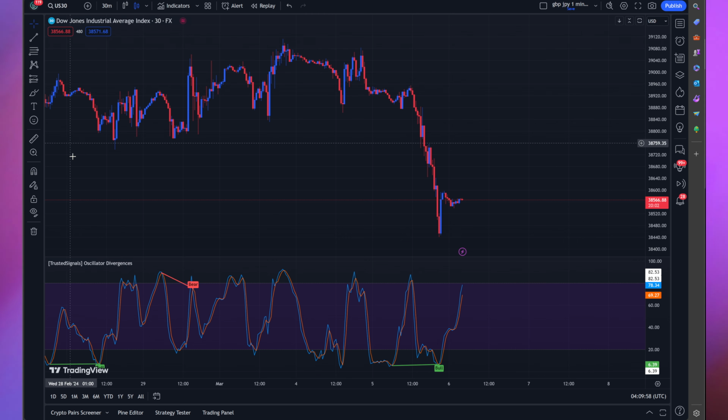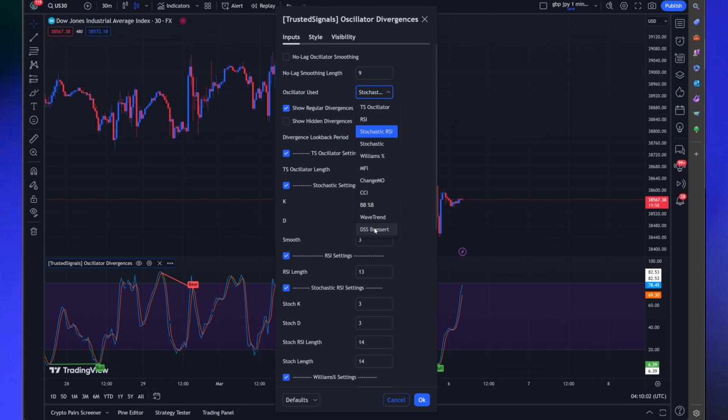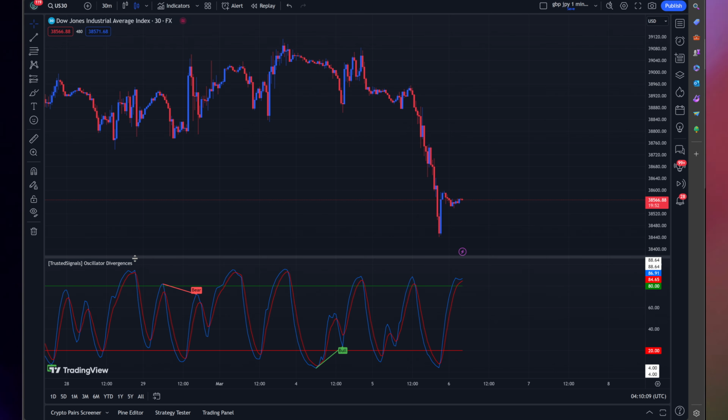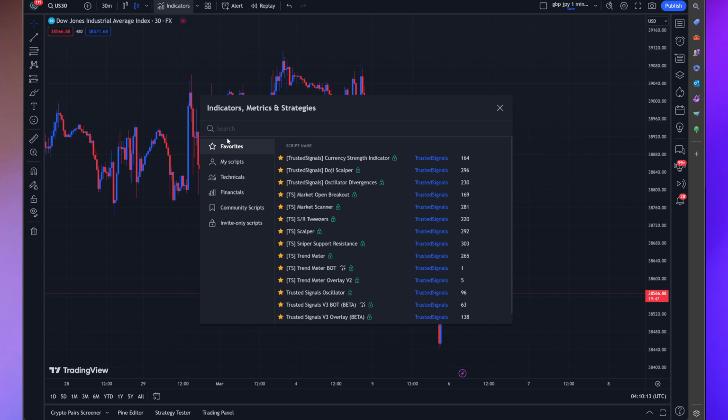And from here, we go ahead and take up, right? And like I said, this one has 11 built-in different momentums, right? So this is fully customizable. And like I said, we'll make a video on that shortly as well. All right, back to the indicators.